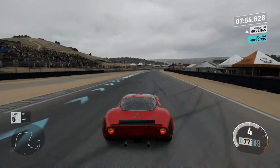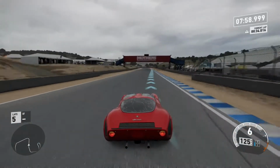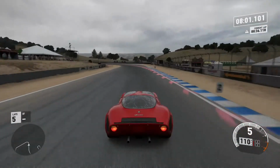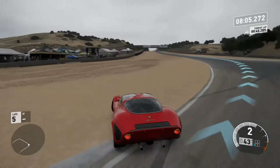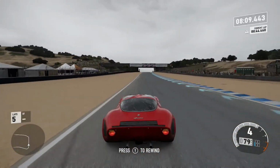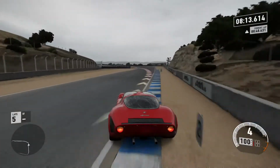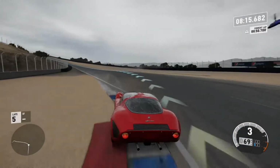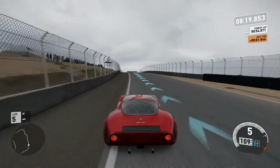Let the car steer itself around the corner. Wait, let off, and go! 150 miles an hour, near enough on that. Sorry, with a lift. No! Keep her going, keep her going. There we go. Oh, this is a lot of concentration.